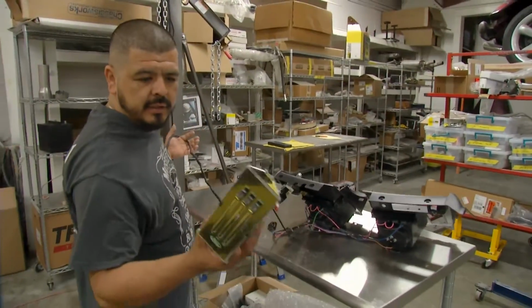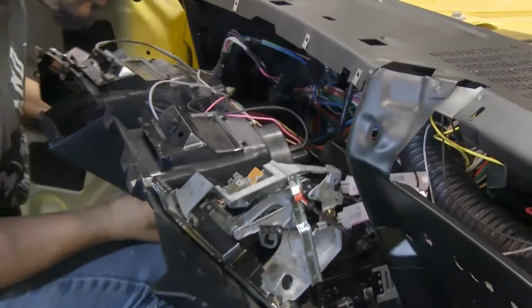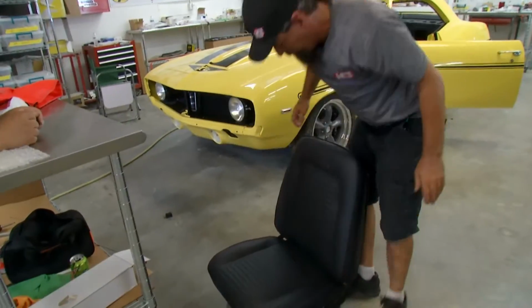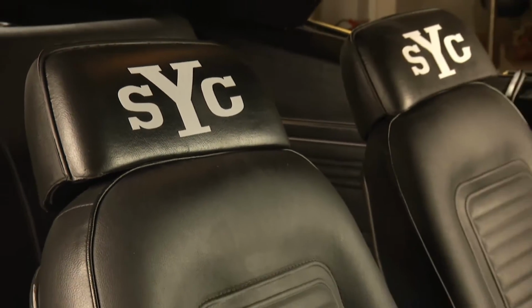Driving this car will be like riding in a time machine. Every single styling detail inside and out is identical to a 1969 Yenko Camaro. But mechanically, this car will be even better than the real thing, thanks to 50 years of technological advancements.